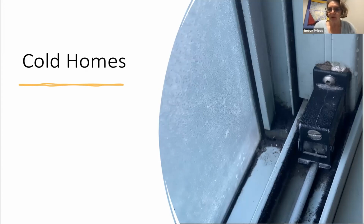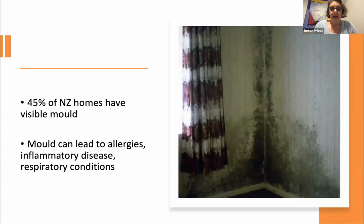This photo here was one that I took 2 weeks ago when I was staying in a serviced apartment in Auckland. It wasn't a shabby establishment by any stretch of the imagination, but you can see the profound, extensive mold that was growing on the window frame. But not only are fancy apartments mouldy, we have 45% of New Zealand homes have visible mold. It's quite likely a lot more have mold that is concealed within the wall or in the roof or the underfloor cavity, which aren't counted in this 45%, which was a figure generated by BRANZ.